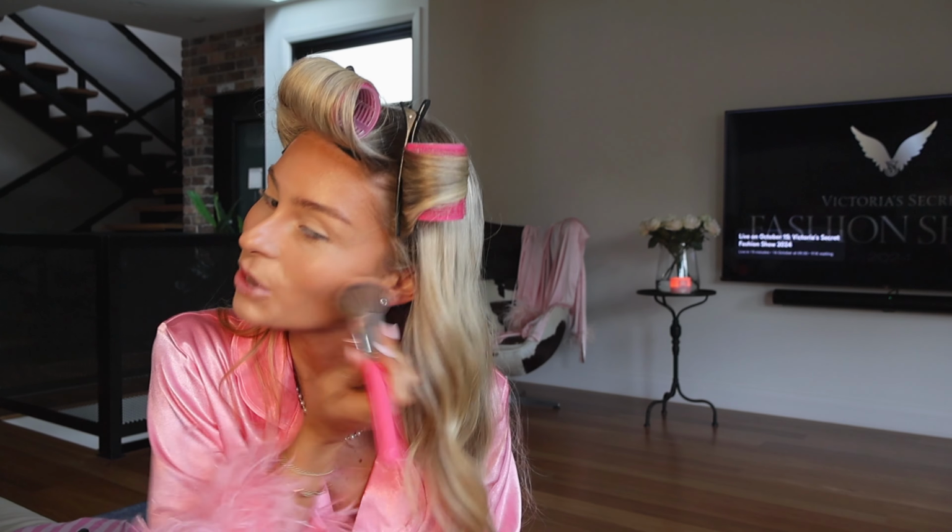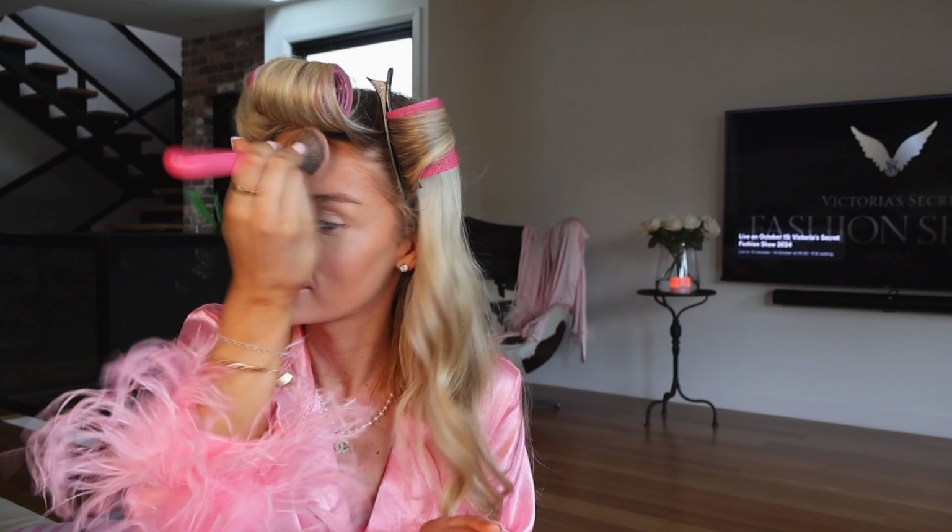Okay, I'm just gonna set all of that with MCO Beauty Miracle Flawless Pressed Powder. I've used so many Charlotte Tilbury dupes in this makeup look. Add a little bit of extra bronzer. I find it so hard to do base makeup with rollers in, but it just makes sense because the rollers can set while you do your makeup.